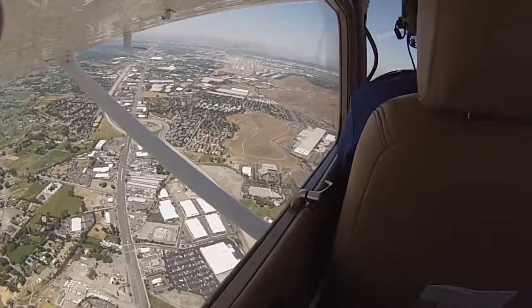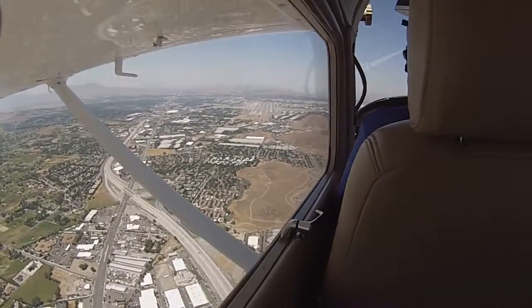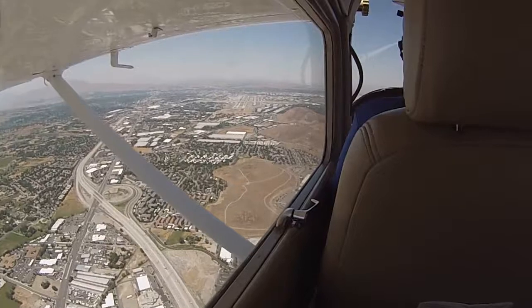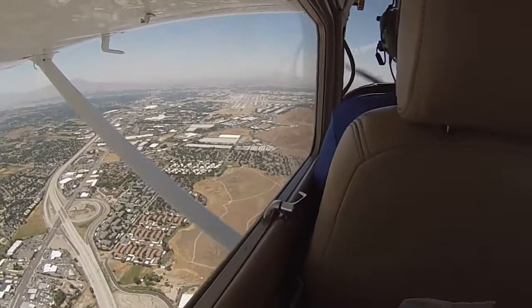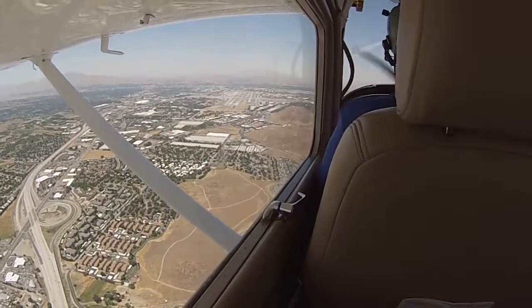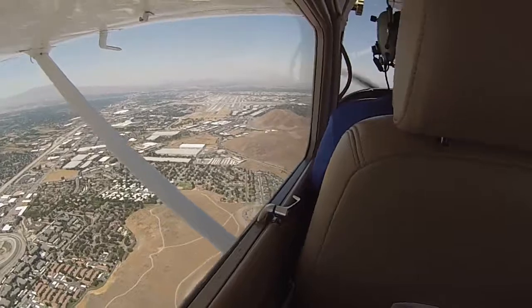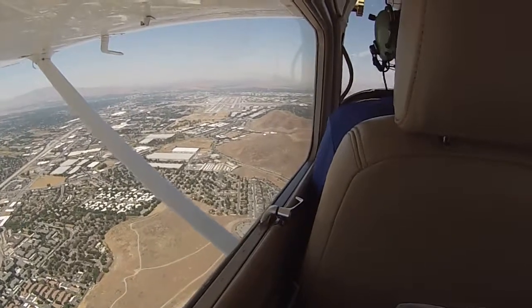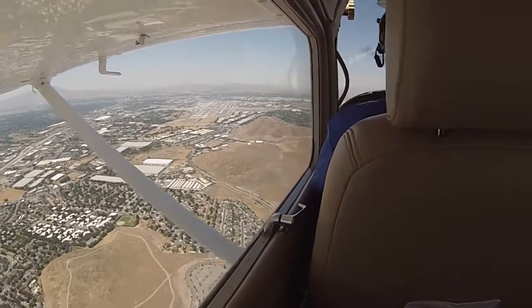Okay, I want to still keep coming down. Tower, Cessna 901 Mike, did approach advise we want to do a touch and go and then depart to the west? 901 Mike, affirmative, I have your request. Great, thank you, 901 Mike. So I'm getting down to 52? Yep, if it lets me get down.